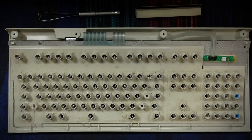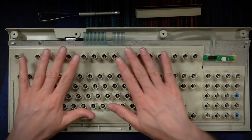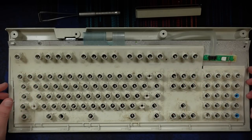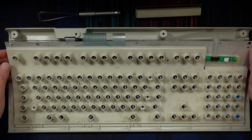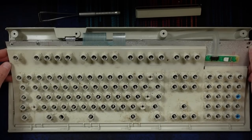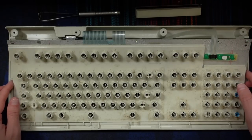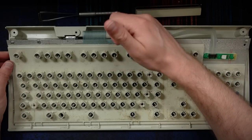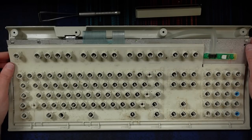So there's the naked board. Scandalous. This is as disassembled as this piece is going to get. But I do believe, as I said, we can lift this whole plate off of here and gain access to the case underneath and the PCB for the keyboard, which sits underneath and is connected by this ribbon cable.